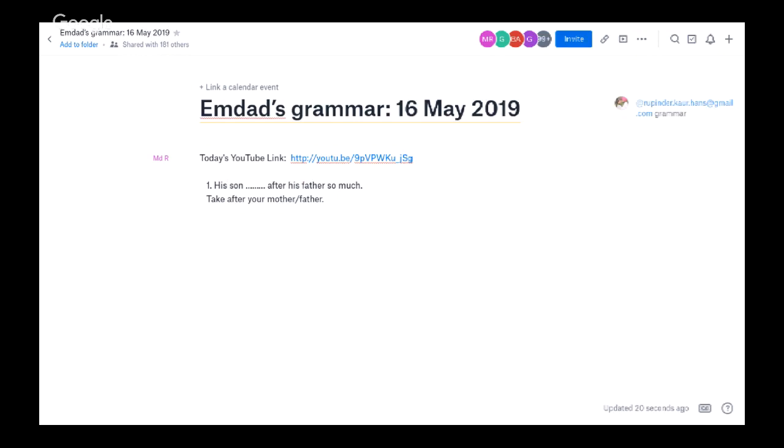From now onwards, if there is a native speaker or someone who tells you, you take after your father, how weird does it sound? You can't even guess that it means resemble, but it means resemble. So don't think that when somebody says, you take after your father, it means that whenever my father leaves, I take something from his pocket. That's not what it means. Take after here means resemble.